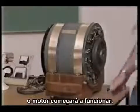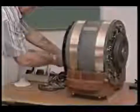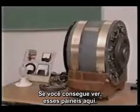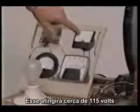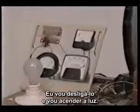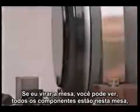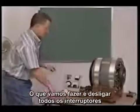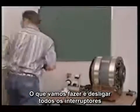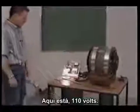the motor will start running, and what I'll do, I'll energize it on this motor here. If you can see these amp gauges over here, when we get it up to about 150 volts, we'll unplug it and we'll turn the light on. If you turn this around where you can see this side here, all the working parts is behind this system here, operates from a little computer. Takes just 5 volts. It's 150 volts. What we're going to do, turn off all the switches, make sure there ain't nothing plugged into it. There's the plug. There's your 110 volts.